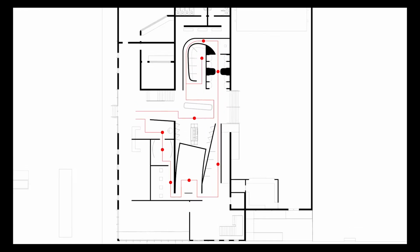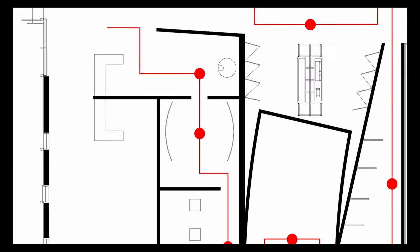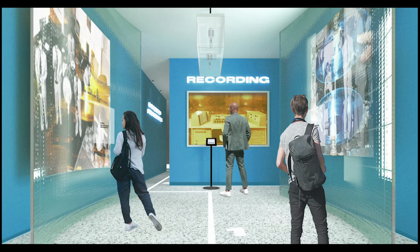As the visitor moves into the next room, the first topic is introduced: recording and producing music. This room will showcase the equipment that was used to record artists at King Records. There will be a series of microphones on display in the center of the room. At the back wall of the room will be a projection that shows how a King Records recording and producing space would have looked. In front of this would be a touchscreen device that simulates a mixing board that a producer at King Records would have used.